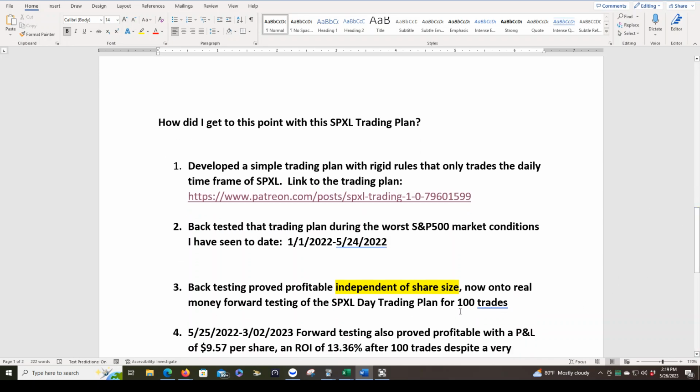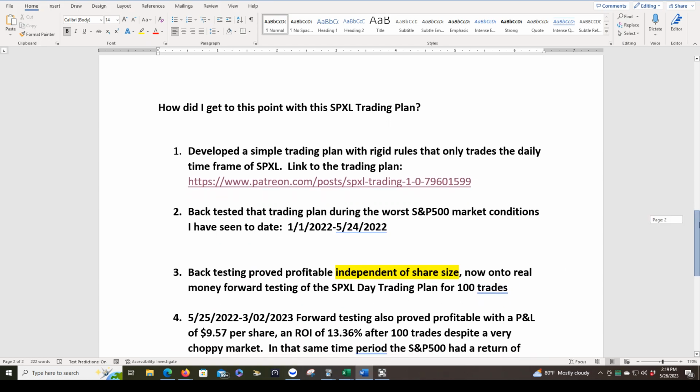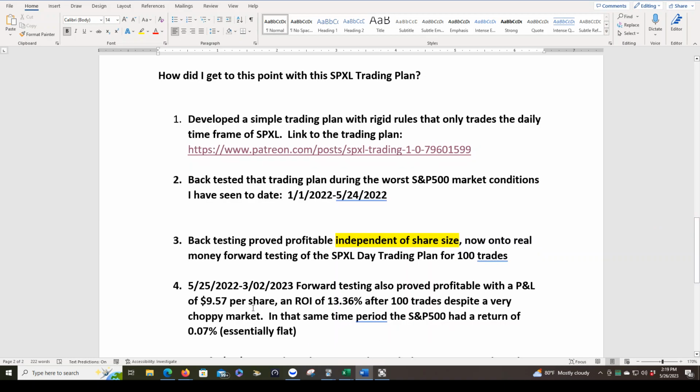And the next step was to now take real money trades for 100 trades and see if it was still profitable. And yes, it was. So from May 25th, 2022 to March 2nd, 2023, I forward tested this trading plan. It proved profitable with almost $10 per share. Again, that's really important. That's per share. So one single share. If you're trading 10 shares, you'd be up $100. If you're trading 100 shares, you'd be up $1,000, so on and so forth.